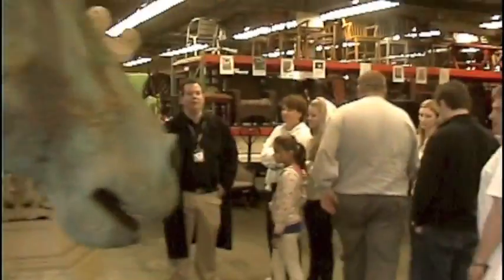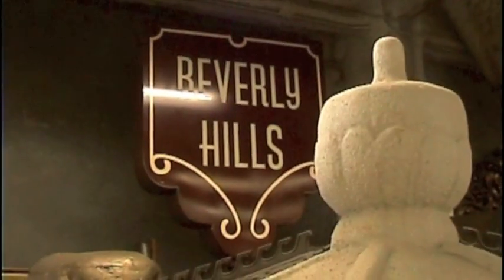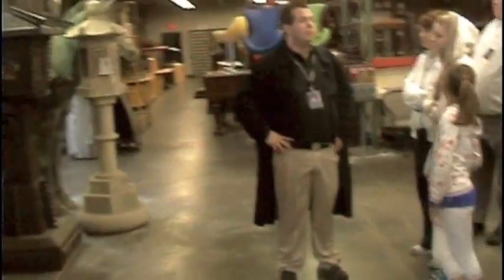In case you couldn't get product from The Mummy: Tomb of the Dragon Emperor. Back here we have the Beverly Hills sign featured prominently in the film Terminator 3: Rise of the Machines. The first 2 floors are larger props.